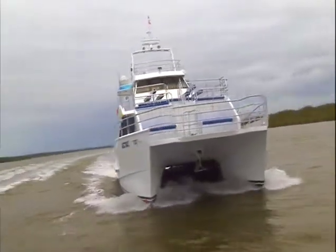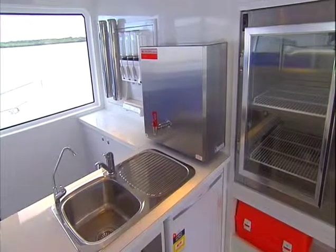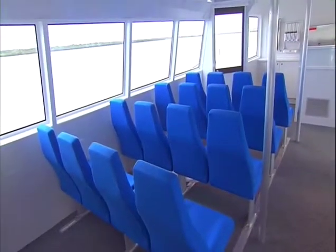The interior design is just as impressive as the engineering, with a generous galley, drink spa and plenty of seating for passengers, perfect for commercial use.